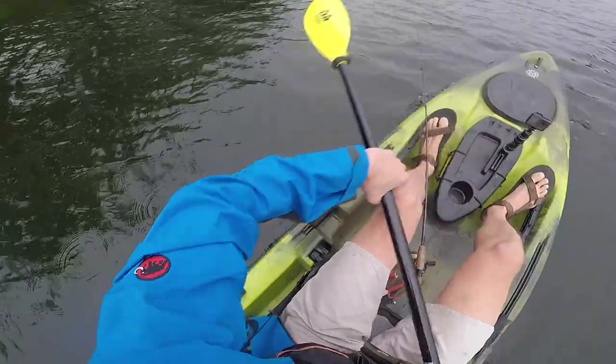Easy release. So that fish brings up a really good point. I snapped it out of the grass and he hammered it on that. That can be a great way to get reaction bites. So when you have it buried in the grass, no matter what you're throwing, snap it out hard and the fish will often bite it.